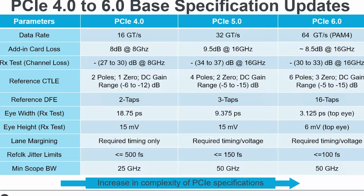So here's a detailed overview of key parameters from PCIe 4.0, 5.0 to 6.0. The data rate has moved from 16 giga transfer per second for 4.0 to 32 gig for 5, and now we are at 64 giga transfer per second, which is the new modulation signaling scheme that applies a multi-level PAM4 modulation.